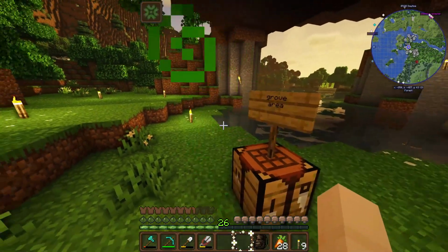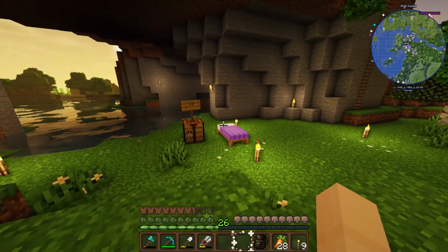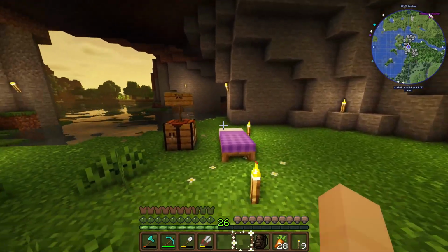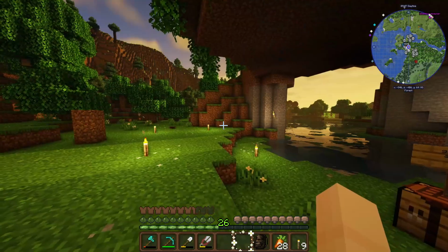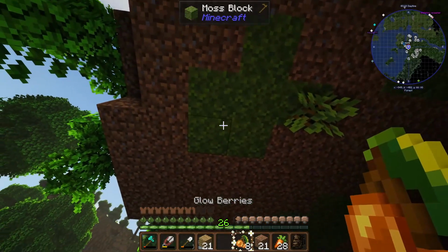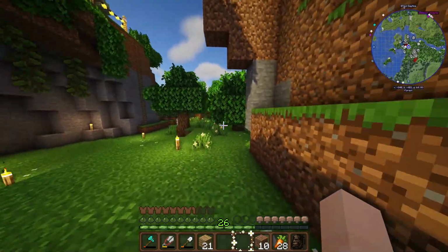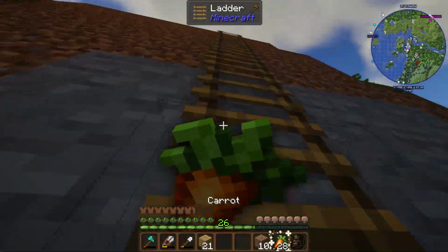And I don't normally build on camera unless it's in a time lapse because it takes me a really long time and I go a little crazy. So I don't know what's gonna happen in this situation, but we're gonna try our best. Now I'm gonna plant some glowberries to hopefully make this look less like I wanna cry my eyes out. Oh, they grow. Oh, they continually grow. Uh-oh. Oh god, I think I've made a big mistake.